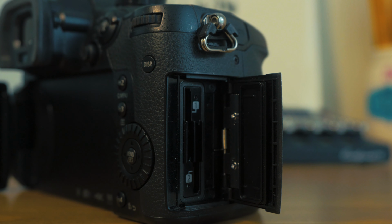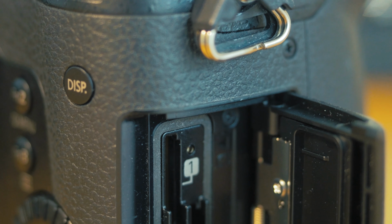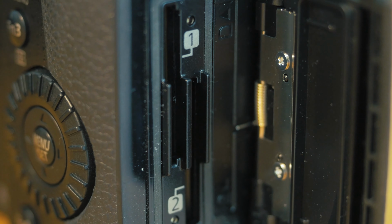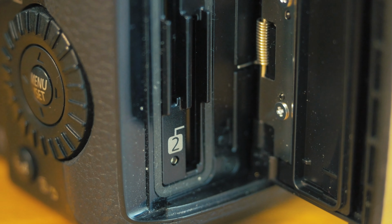Another huge upgrade is, of course, the dual SD card slot. This allows you to relay your recording so you continuously record for hours on end, or it allows you to have an instant backup whenever you're recording your content, making sure that you don't lose anything whenever you're recording.